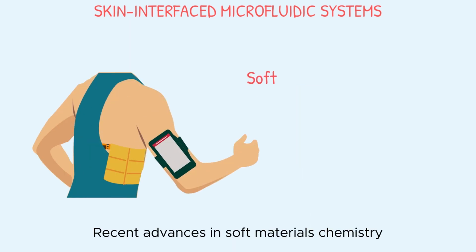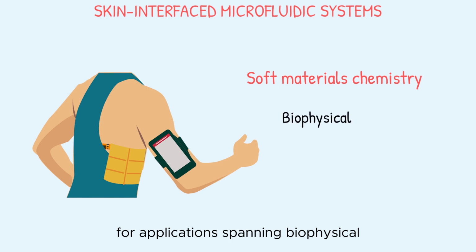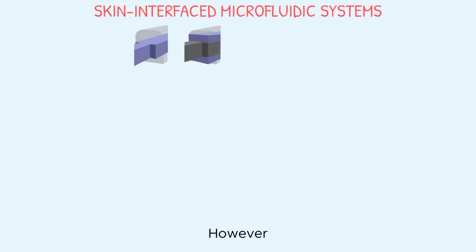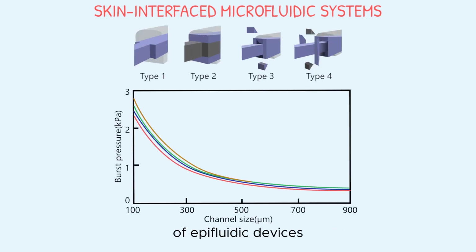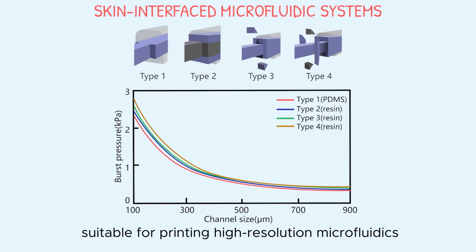Recent advances in soft material chemistry support 3D printing approaches to fabricating wearable devices for applications spanning biophysical, biochemical, and environmental monitoring. However, such capabilities remain limited for the 3D fabrication of epifluidic devices as a result of the high Young's moduli of the primary material chemistries, for example, methacrylate-based resins, suitable for printing high-resolution microfluidics.